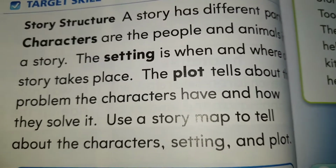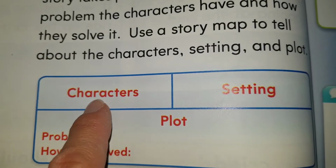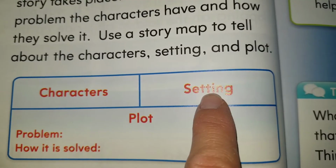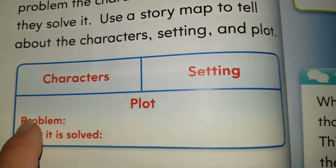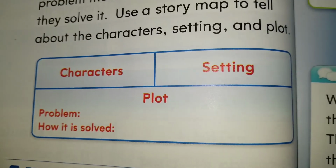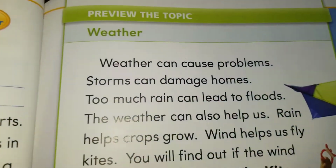So this is the story structure. The story structure, it's made out of the characters. It can be animals or it can be people. The setting is once again where the story takes place. And finally, boys and girls, the plot is what's the problem in the story and how the characters are going to solve it.